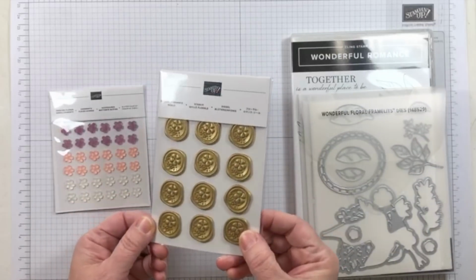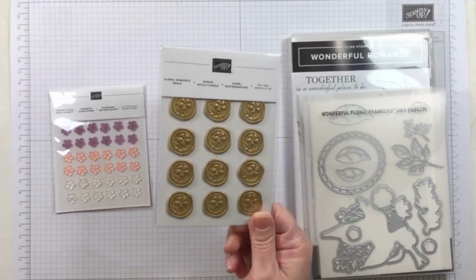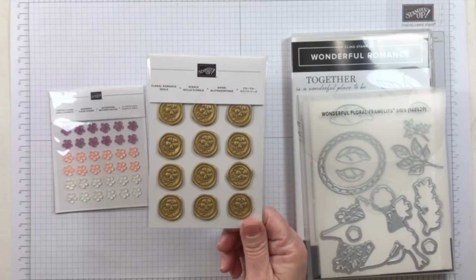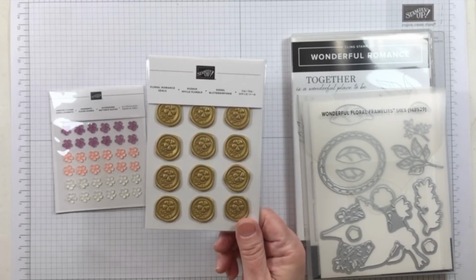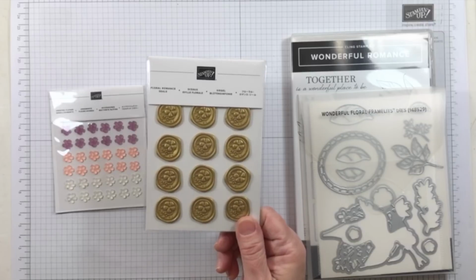And how about the seals, guys? We've got the letter seals. This is the closest thing to a wax seal. And when I first saw them, I thought, I need to order like 55 packs of these so that I can put a seal on the back of every single one of my envelopes. And then I thought, well, I still need 55 packs.